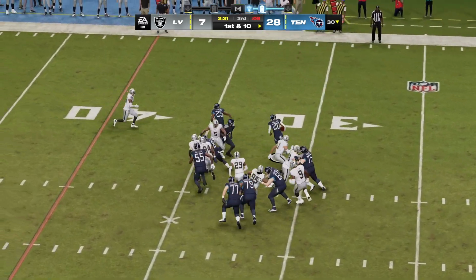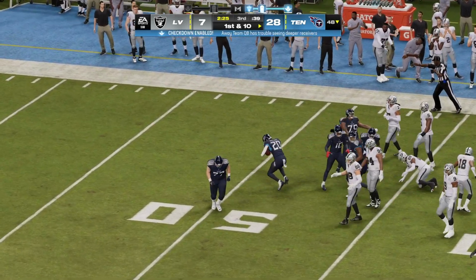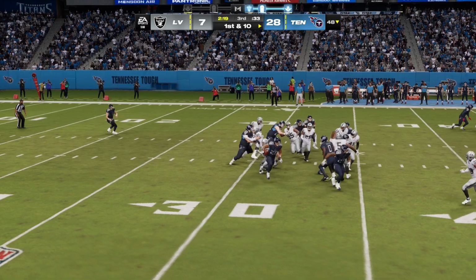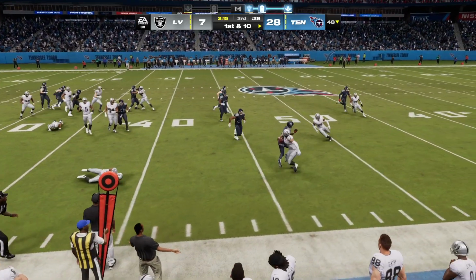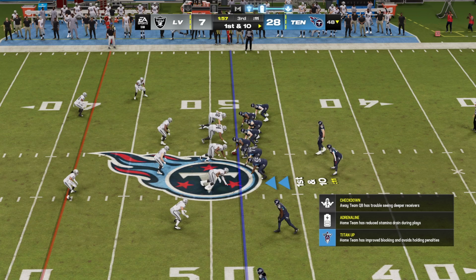Pollard going to try the right side. Oh, he's got some breathing room. And he slips up past the 45 before being tackled. Tennessee getting the 1st down on a big play of 18 yards. They're making it look easy out there. Another 1st down. So far on this drive, let me do this little bit of math here. 4 plays, 3 1st downs. That's a pretty good recipe for success.